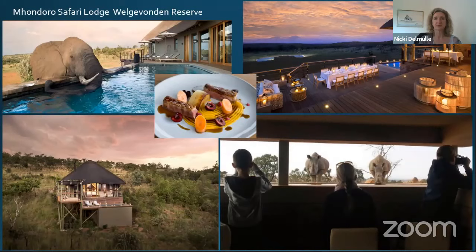It's really, really incredible. Mondoro also prides itself on its cuisine, and as you can see, they really take pride in the way that they serve their food and in the freshness and incredible menus that they come up with. It always amazes me, considering the fact that they are in the middle of the bush and often so far away from places, what incredible meals these chefs can come up with. It really is lovely. I think this room here is their honeymoon suite. You can see it really is absolutely exquisite.